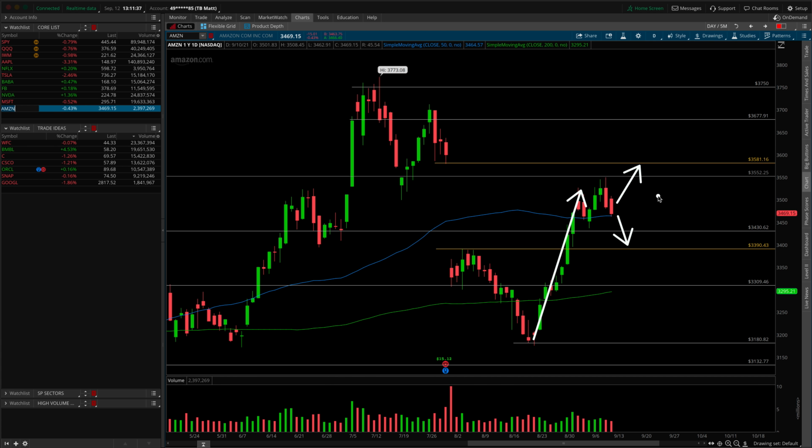As it currently sits, the structure isn't clear to me, right? Technically, you could call this a bit of a bull flag, but ideally bull flags go perfectly sideways and or slightly lower, not upward grind like this, right? This is really more of a signal that maybe buyers are lacking the momentum that they had when this was going on right here.